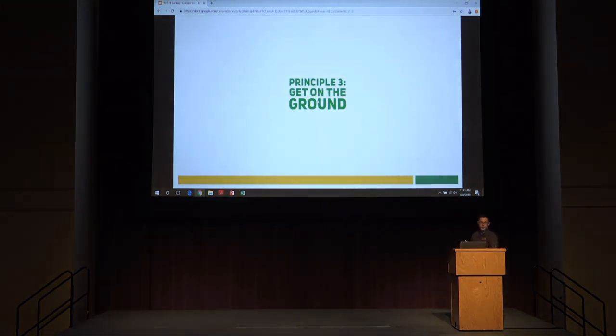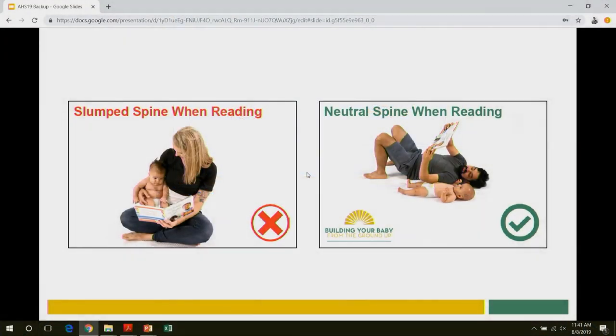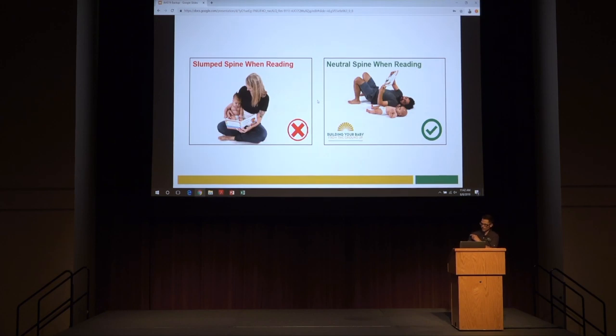The third principle is this idea of getting on the ground. Instead of using infant orthotic devices or caretaker-assisted movements, simply get on the ground with your infant, and encourage your daycare providers and the grandparents that play a role with the caretaking. Instead of reading a book like this, let's try it like this. This infant is in a very neutral position. Now, culturally, your friends and colleagues will think that you're crazy for doing this, right?